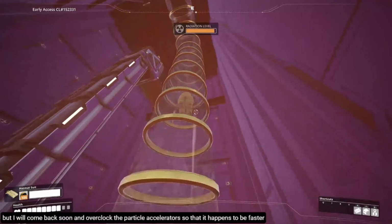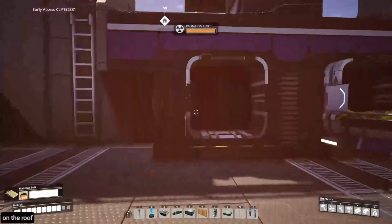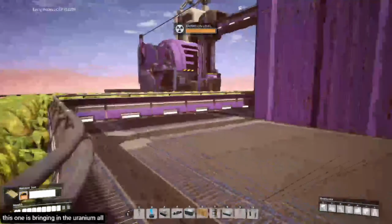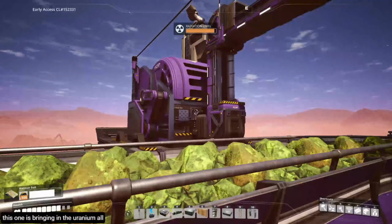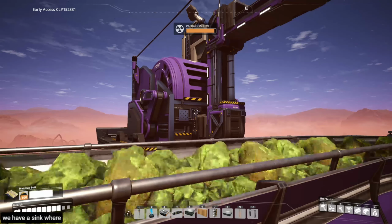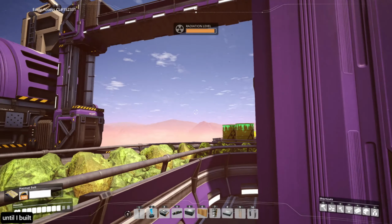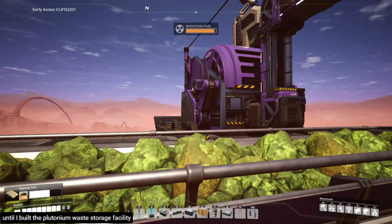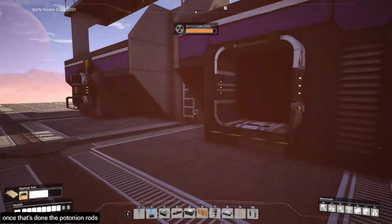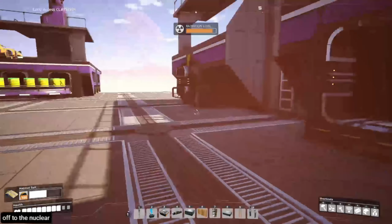And now we head up to the roof. On the roof, we have drone ports. This one is bringing in the uranium ore. We have a sink where temporarily the plutonium fuel rods are coming in until I've built the plutonium waste storage facility. Once that's done, the plutonium rods will come into this drone port and head off to the nuclear power station for use.